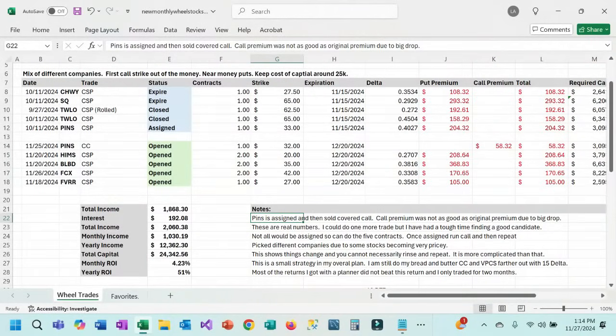So this is the monthly cash secured put. Next, I'm going to talk about, and it's just below this, the trades for my weekly, it's almost like every other week, vertical put credit spread wheel trades. So hold on, let's jump into that next section.